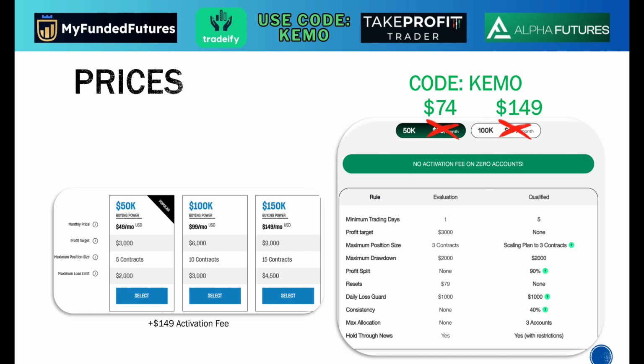So starting with the prices, as I said before, we are only going to focus on the zero plan from AlphaFuture, and we're going to compare that to Topstep. Topstep has three different plans, only standard plans: 50k, 100k, and 150k. Unfortunately it comes with the real shocker 149 activation fee that I always hated since I started with the futures market. I used to go to Topstep and hate the 149 activation fee that I had to pay, and 2 days later I blew the account, which is a really frustrating thing, and I know a lot of you guys can relate to that.